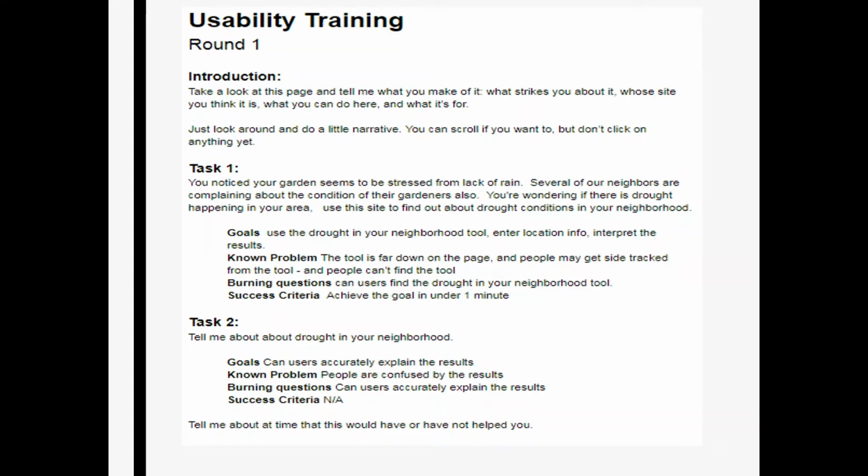Our goal for this test was to have them use the Drought in Your Neighborhood tool. No problem. We feel that it's too far down on the page. People are getting distracted by other things, and they may be not getting to it. Burning question was, can they actually find it? The success criteria was, they found it and started interacting with it in under a minute.